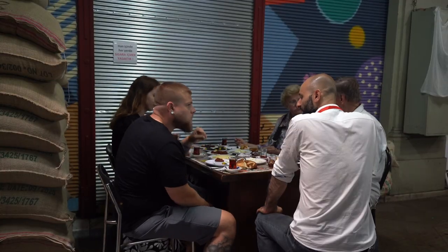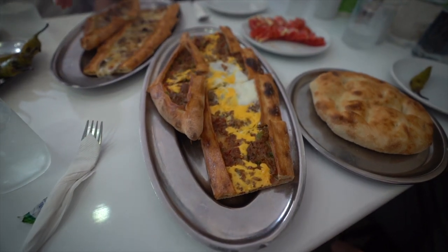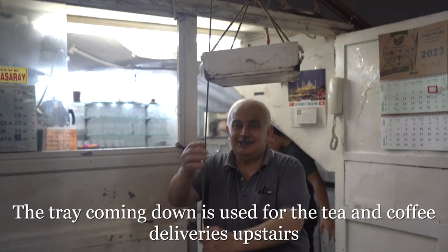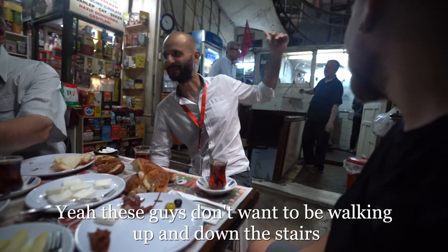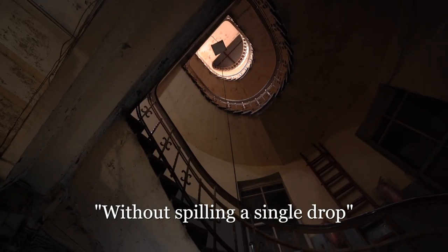We're gonna enjoy our breakfast and try a bunch of different things, but we have so many stops today that we're going to try all these different types of Turkish foods, already starting off with a good beginning. The drink coming down is used for the tea and coffee deliveries upstairs. These guys don't want to be walking up and down the stairs. They just send it all up. They place it there without spilling a single drop.